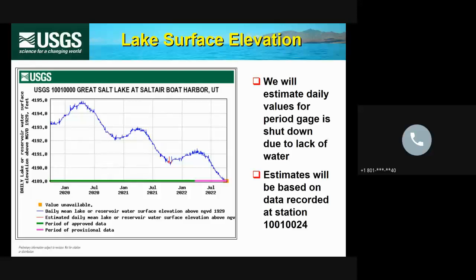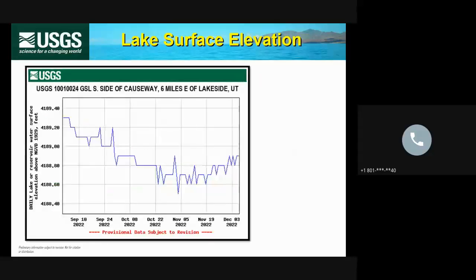So we'll put estimated values for lake elevation based on our gauge that is running on the south arm, station 100-124, to make this a complete record. And at some point, as the lake level rises, we'll start this gauge back up, and you'll be able to get your real-time data right here. I just want to let the group know that's the plan for this gauge. Right now data is unavailable if you go to this gauge, but estimates will be coming soon for daily values, not the instantaneous 15-minute values.